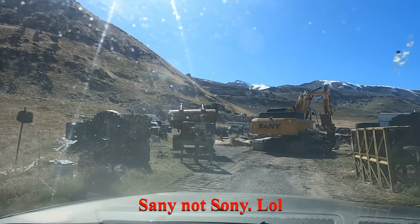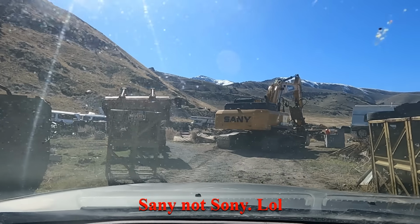So I just did a quick test here, got back up to where the Sani is, and I'm going to move over to where I'm going to excavate.